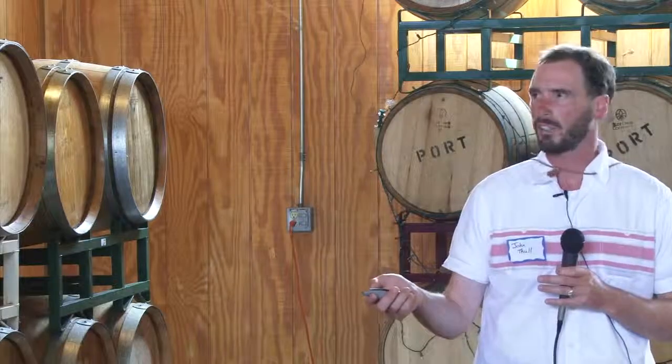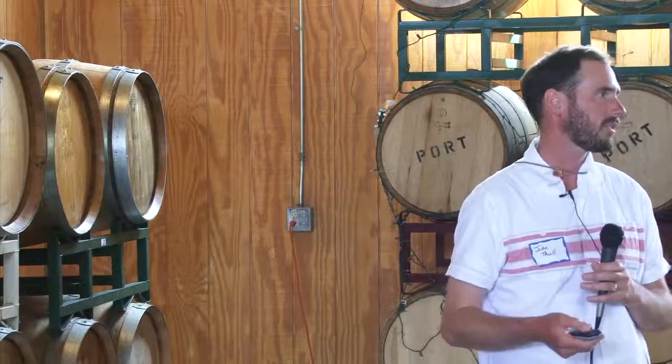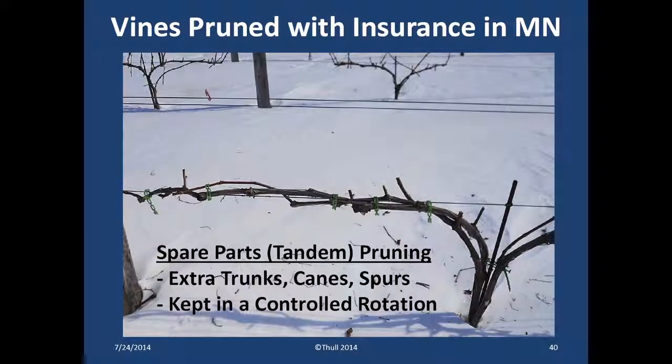It's what's keeping my La Crescent, and La Crescent is bringing a premium price for us right now. So then next year, you would cut off? Yeah, I might go back and cut off one of these trunks that's older while I've got a younger trunk coming in place, or I might cut off one of the cordons here to ease it up a little bit, depending on how well this new one survives.